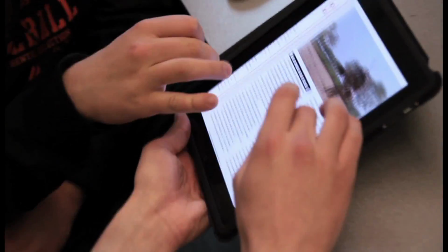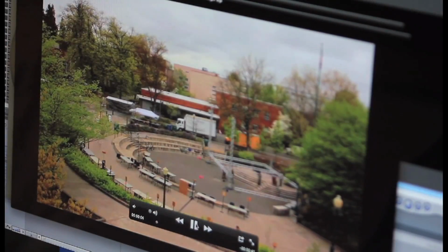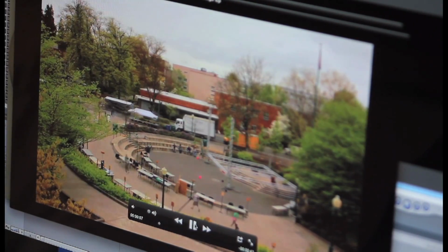Creating a magazine for an iPad is different from print in that you have all these new interactive qualities to it. You can create all of these different effects. You can look at objects in a 360-degree view. There's so much more you can do with it. There's so much more you can put in there.